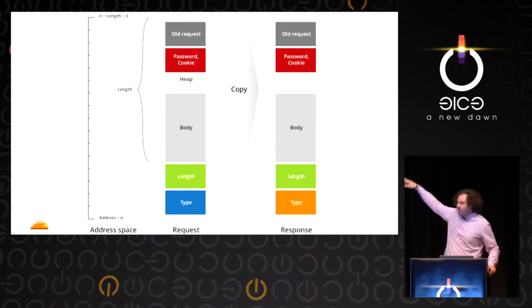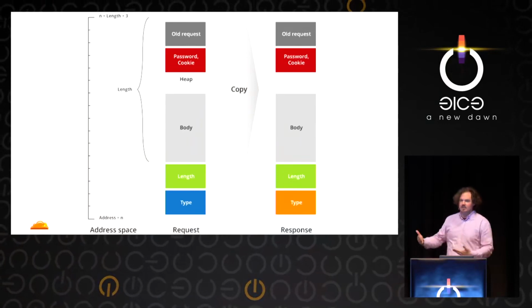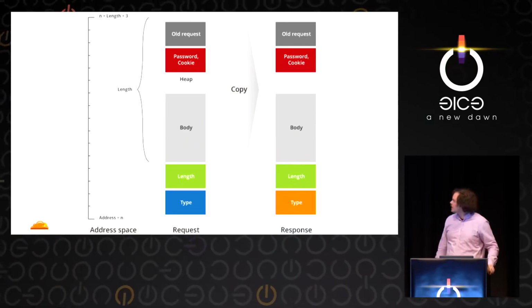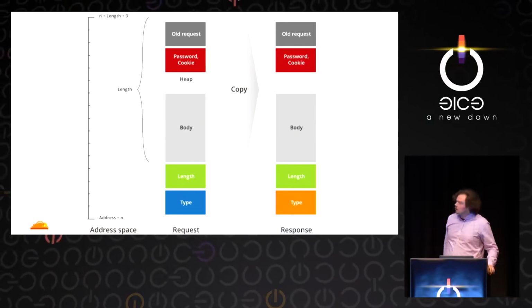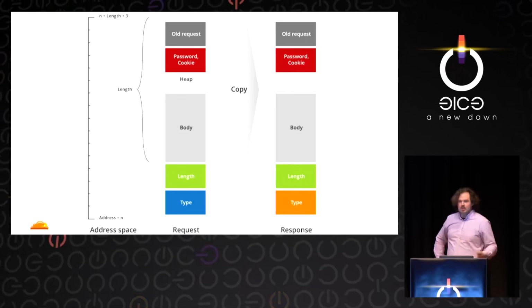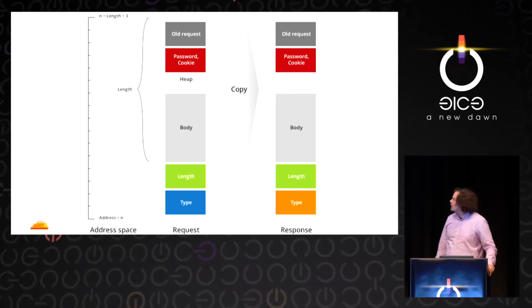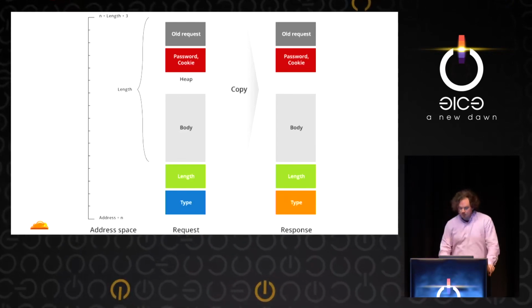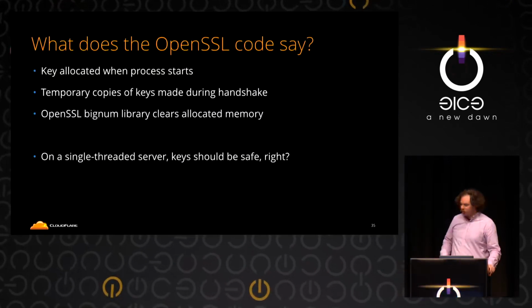If you look at the diagram here, that's the heap right there. Everything that's above the request, if a new request comes in, it gets put on the heap, and anything that was previously removed from the heap is still sitting there. So we know that there are passwords, cookies. People were finding this right away. And the question was, would the key be there? Is the key going to sit above one of these requests?